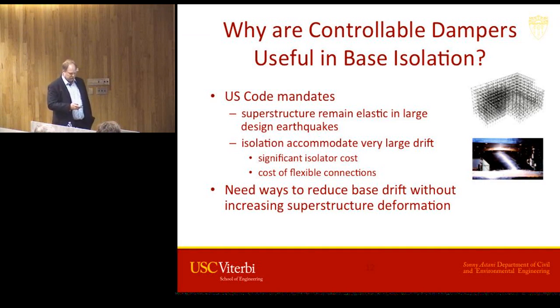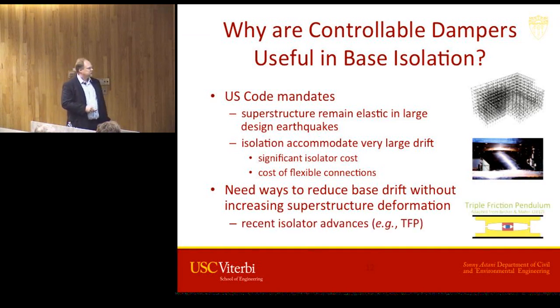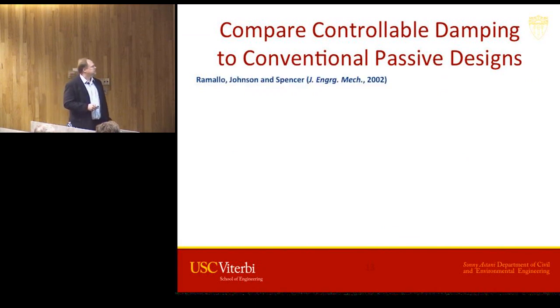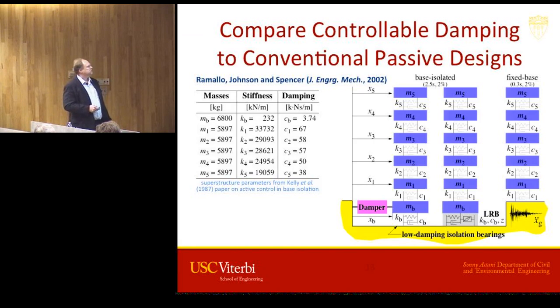And there are some interesting newer advances in isolation technology, like the triple friction pendulum devices that are trying to do this in a passive way that can have effectiveness in some cases. But controllable dampers, I'll make the case, have some capabilities here too. So this is going back to some work that I did with Bill Spencer a few years ago to help motivate this. We looked at a base isolated structure. This is based upon a model from Jim Kelly at Berkeley, where we looked at a conventional lead rubber bearing isolation and compared it to the fixed base structure and compared it to a similar structure that has a controllable damping device in the isolation layer.